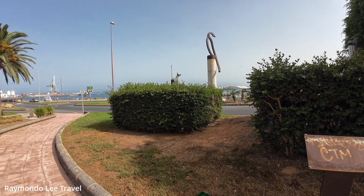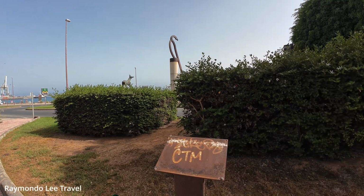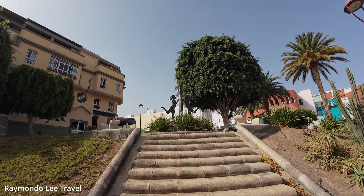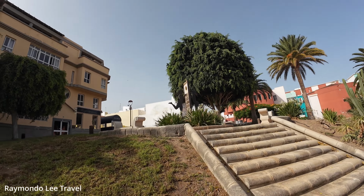I see a doggy in a bush. I see two women almost touching each other.